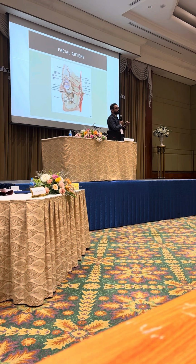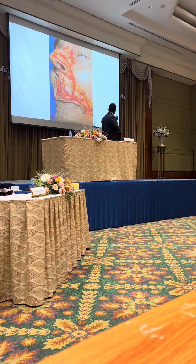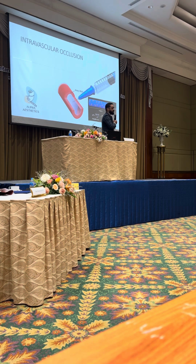Facial artery arises from the antero-inferior border of the masseter. It is a tortuous artery, so it's hard to actually save it all the time, right? The course is such that it jumps in, dives down, jumps up, and so on. So you look at the course of it, then you'll find that at a point it is deep into the lip, but as it goes on to the nose, it starts to become superficial, right? So all of this leads to a complication known as intravascular occlusion.